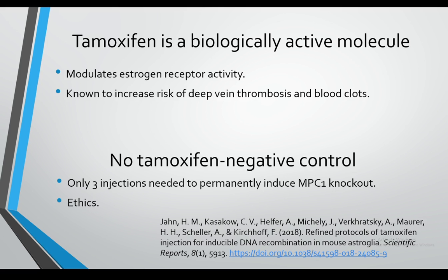One of the reasons I wanted to talk about it was because tamoxifen itself is obviously biologically active. It modulates the estrogen receptor activity, and it does have side effects in human patients, and some of these side effects I found were at least tangentially related to the heart, this risk of deep vein thrombosis and blood clots. So they didn't use a tamoxifen negative control, so every mouse in this study was injected with tamoxifen. And I wanted to discuss that.